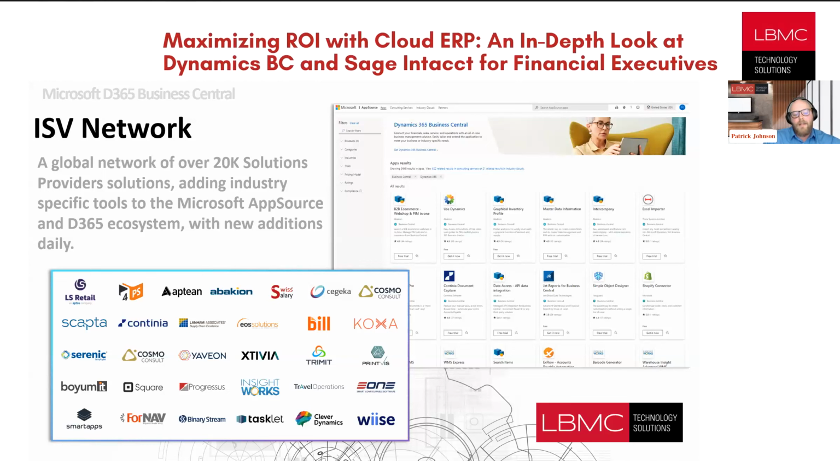And now you have access to these solutions, which they are incentivized within the Microsoft space to stay up to date and competitive, and then provide not just the core ERP solution, but a broad array of additions that can make your business more impactful in the space. These numbers grow daily.